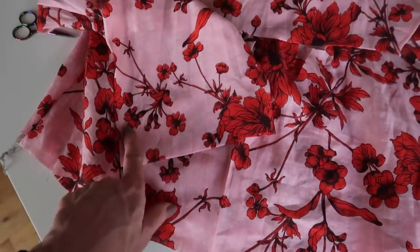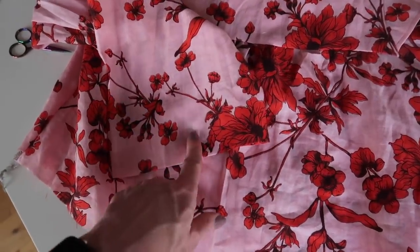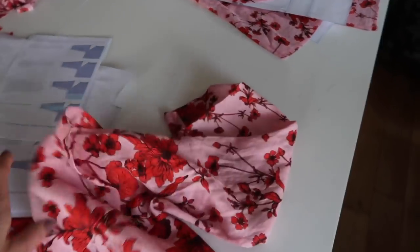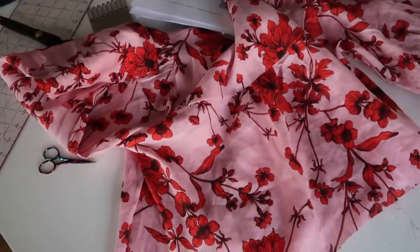I've pressed up the sleeves. These need stitching now, and then elastic goes in a casing. And then we're onto the skirt, which I'm going to stop now because I need to make me and Isaac some tea. It's 7:30. I'm starving.